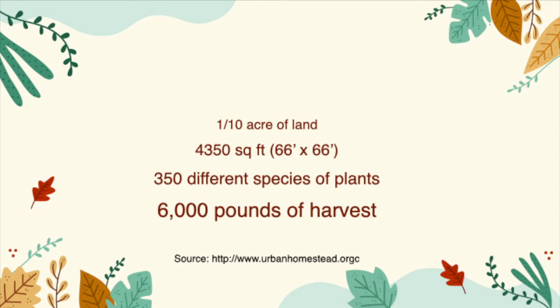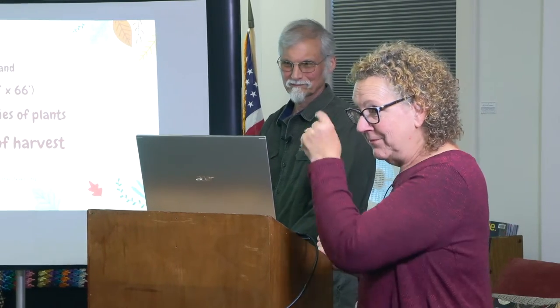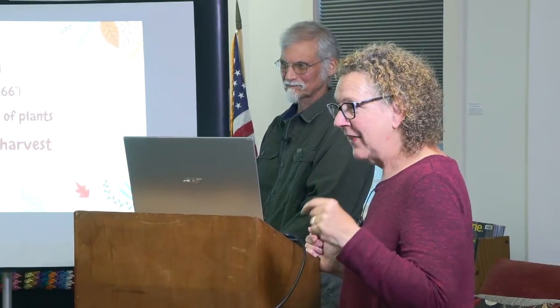So, here's some actual statistics from the Urban Homestead. Oh, I see I made a typo there. At the end, it's org, not org. So, 1/10 of an acre of land, which is basically what we have here in Berwick. 1/10 of an acre, that's pretty small. This is what you can grow on it: 350 different species of plants.